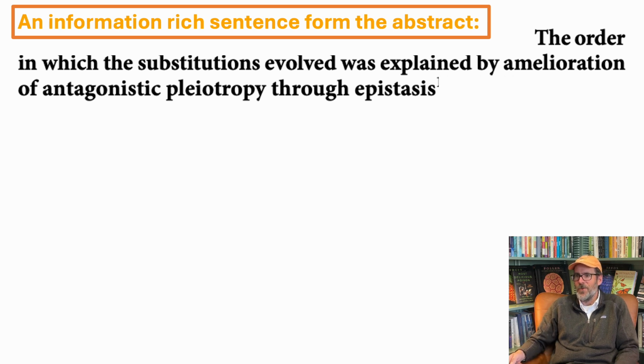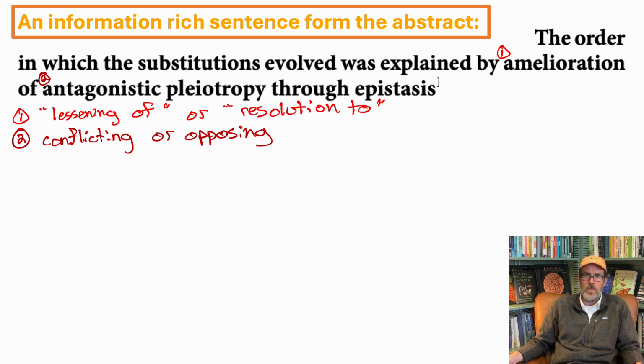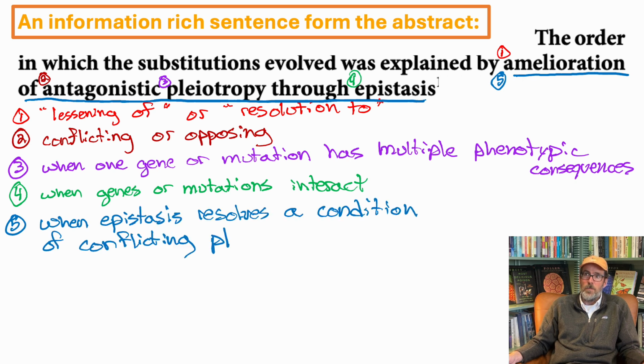Let me define a few of those words here. Amelioration just means lessening of or resolution to. Ameliorating makes it easier, fixes it, lessens it, resolves it. Second, antagonistic just means conflicting or opposing. Pleiotropy is when one gene or mutation has multiple phenotypic effects. Epistasis is when genes or mutations interact. Amelioration of antagonistic pleiotropy through epistasis means when epistasis resolves a condition of conflicting pleiotropy.